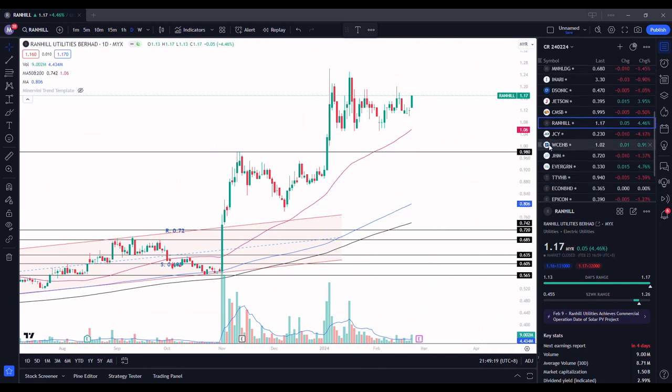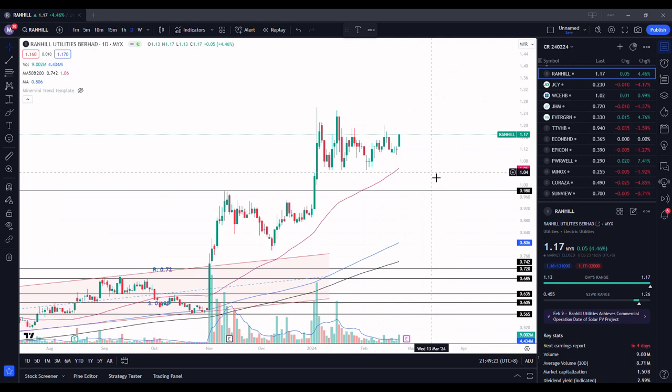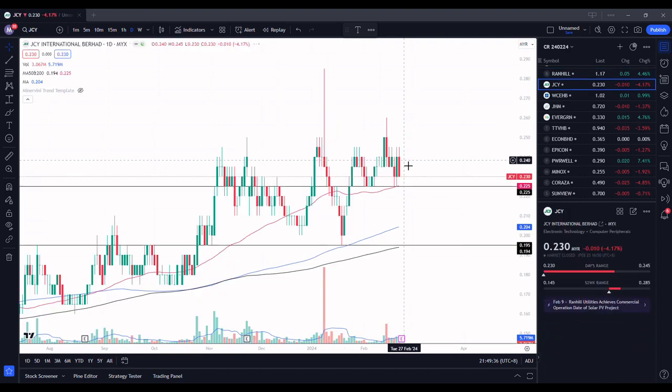Ranhill will rally together with YTL and YTL Power, because as you know, YTL has bought a huge stake in Ranhill. But currently it's sideways over here. It may be poised to break out looking at the volume that came in on Friday. At the moment it's still sideways. Of course, you can just have a look at it.